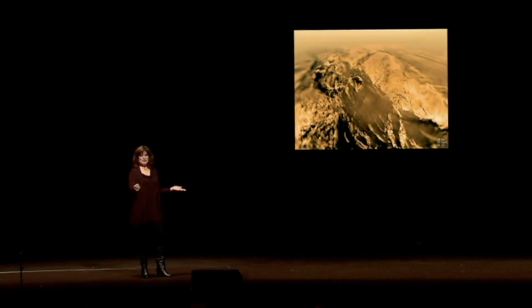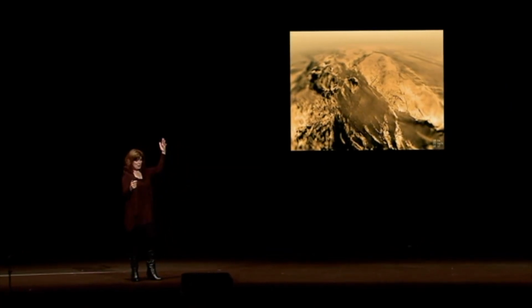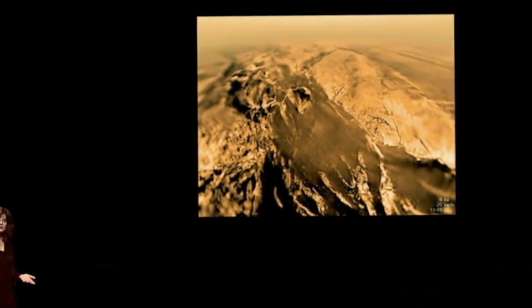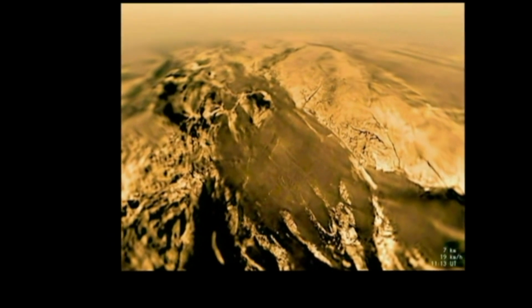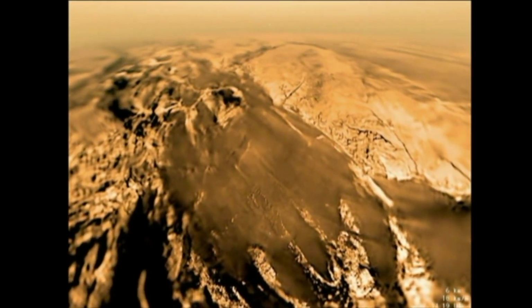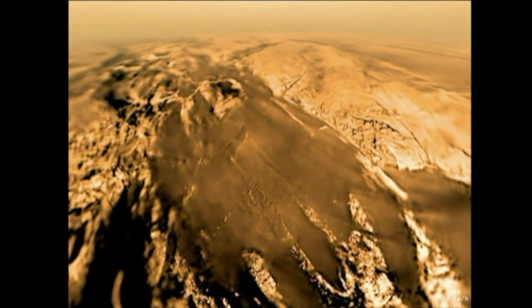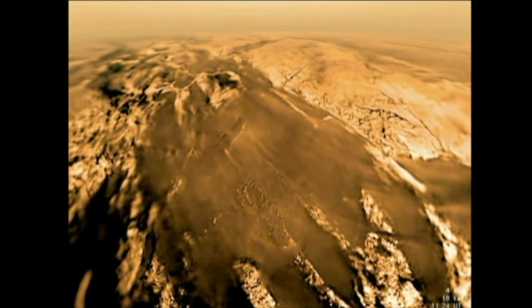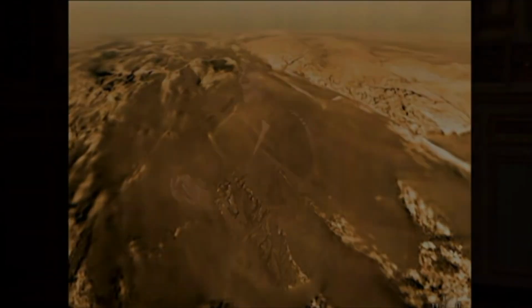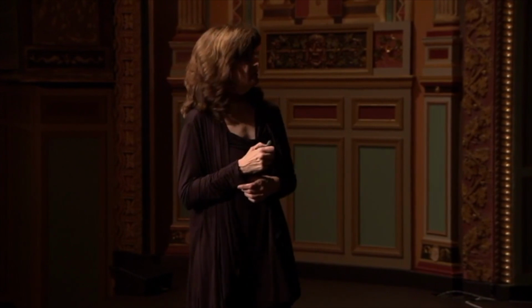But I digress. The probe, on its 2.5-hour trip down to the surface, took measurements of pressure, temperature, atmospheric transparency, composition, wind speed, and it also acquired pictures. In fact, it acquired panoramic pictures because it spun down as it fell. And it really would be hard to describe what it was like to see for the first time the pictures from Huygens of the Titan surface. They were stunning, and this is what they look like.